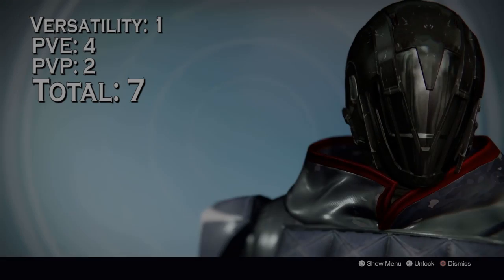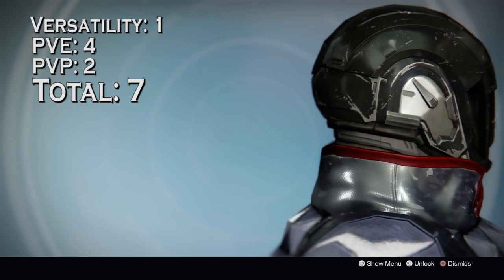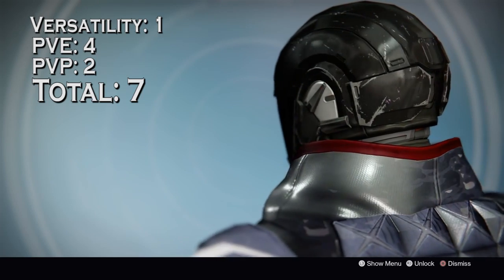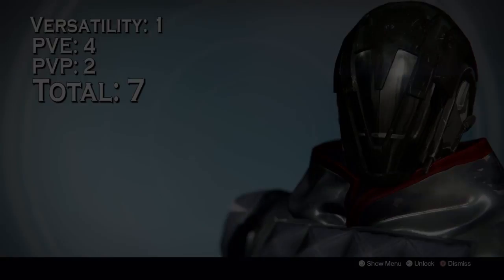At number 9, it's the Obsidian Mind, which is amazing in PvE. Whenever you've got enemies stacked up, you just Nova Bomb, and then you get your Nova Bomb back, and then you Nova Bomb again, you get it back. It's really nice. In PvP, you really won't get that benefit that often because it's not that often that people are grouped up.